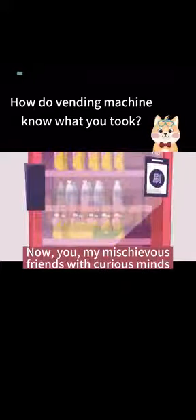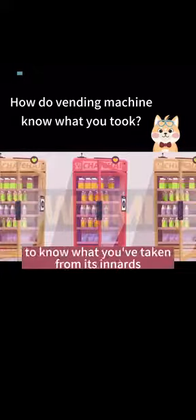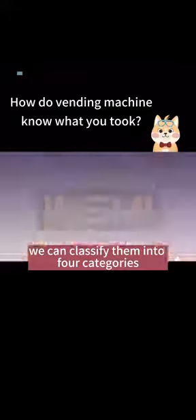Now you, my mischievous friends with curious minds, must be wondering, how can you play pranks on these vending machines? Can they match wits with you? The first rule for a vending machine is to know what you've taken from its innards. Based on their technical principles, we can classify them into four categories.